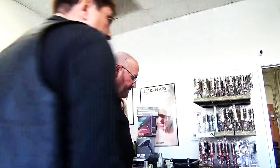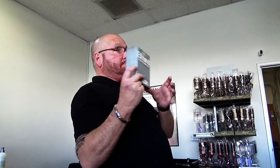You guys, the question was, is this box only for one person, or can you use it for more than one person? And it really depends on the length of hair. No, I wouldn't have to use the whole box. Maybe two for long hair. And it really just depends on the length of hair. You know, if it's really thick, if it's really long.